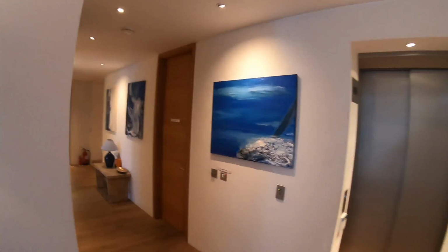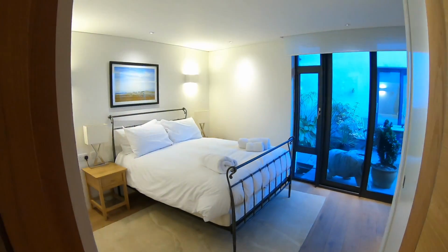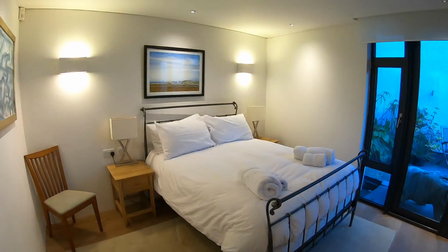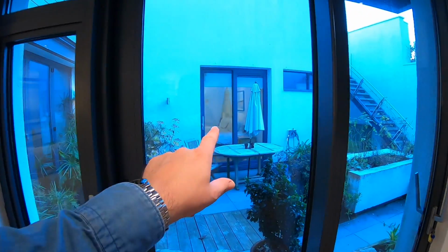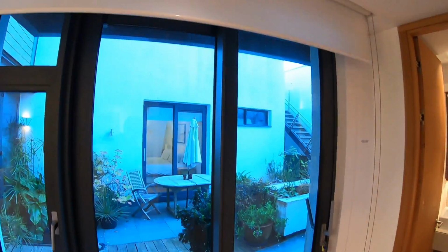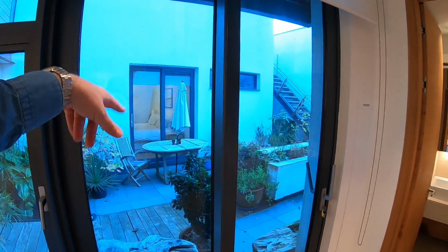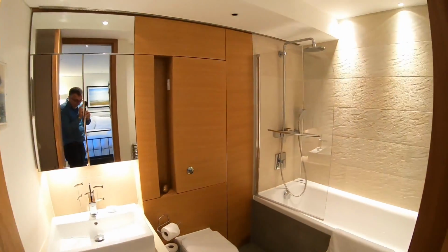And then if we come back around here, we will find another bedroom. This is on the other side of the courtyard, the one we were just in. Again, really good size. And you can just see through there, actually, that's the other bedroom across there. There's blinds, of course, that come down here, so you don't have to have this, so you can see through. Both of the bedrooms have got big blinds on them. And then in here, again, ensuite.